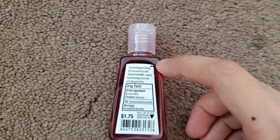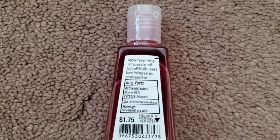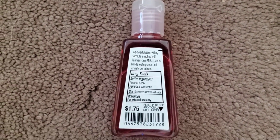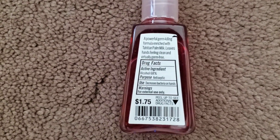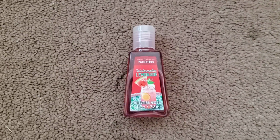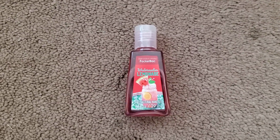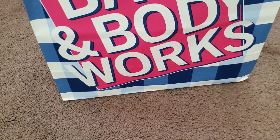Here is the fill line. So hopefully I am at least maybe up until where it says germ free, hopefully, potentially. And you can tell that it's old because this costs $1.75. I think I'm going to keep this in my car and then we'll see how fast or how slowly I use this up. Moving on to the soaps and home fragrance section.